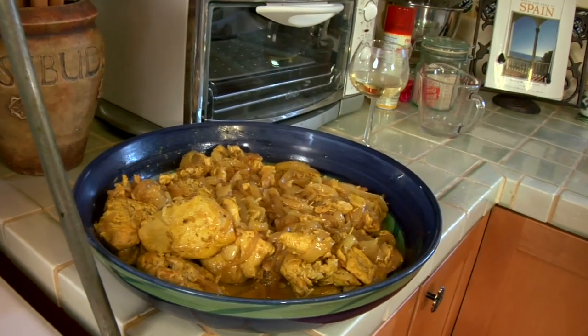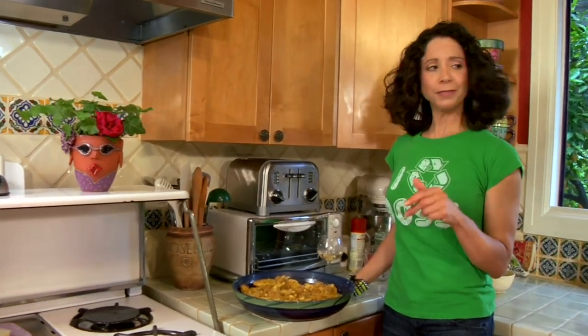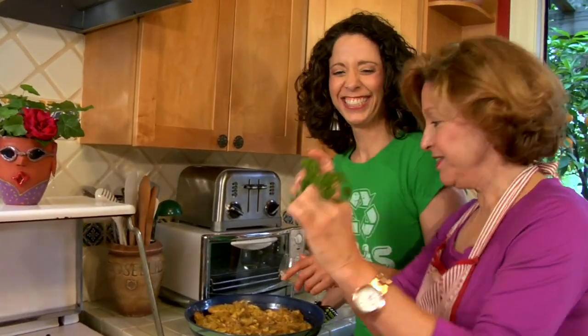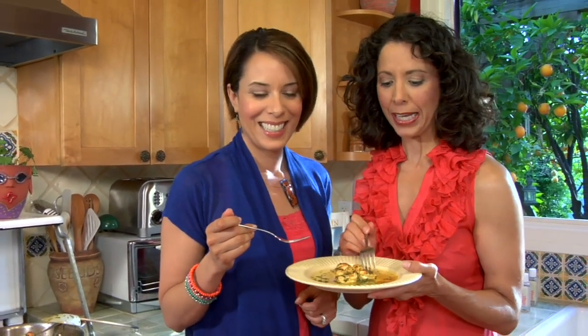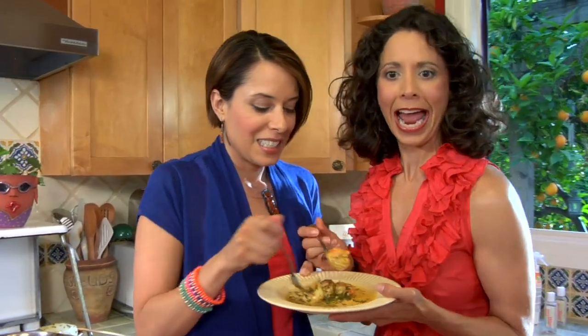This is a traditional jibaro pollo encebollado, EcoRico style. It's all organic. It is beautiful. Wait a second. Here we have some little garnish. We are ready to taste test. Our yummy EcoRico Middle Eastern shrimp is ready.